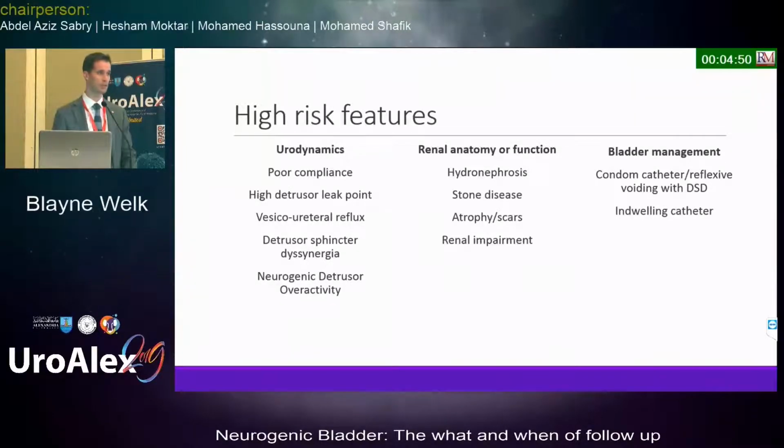And you can debate some of the finer points of these and what the cutoffs are, but I think we can all recognize when we see a patient with one of these high-risk features. When you see someone for the first time, I do think baseline investigations are important, especially with high-risk diseases.